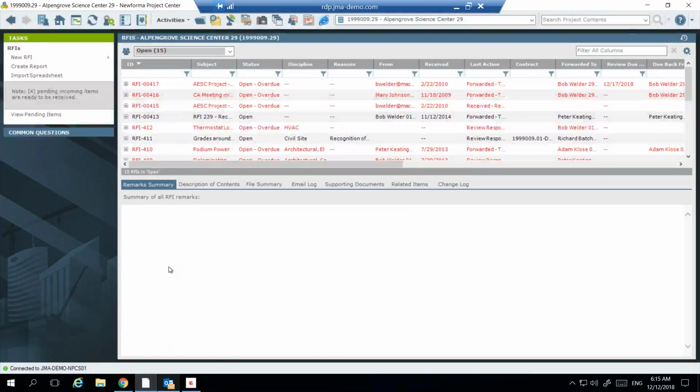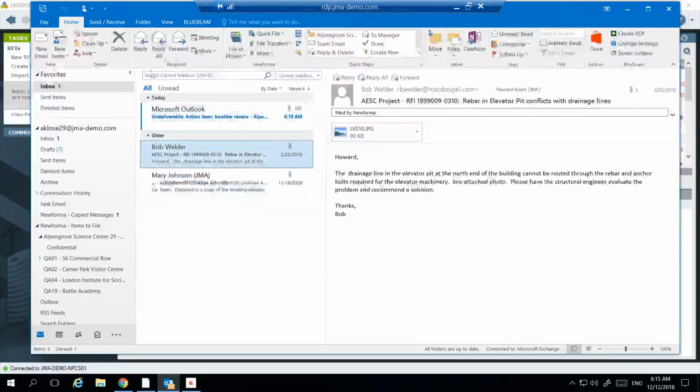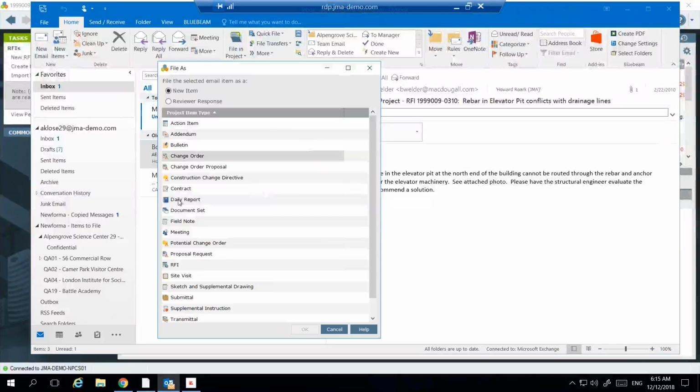And I can go back to this environment and I can see the relevant information, the change log. The change log would be an environment where if people have started to communicate about that RFI, all the communication would be underneath. So if I go back to email, as we did at the beginning, and I click on one, so I'm going to click on Bob's email here, you can see it's got a drawing. And again, I'm going to do that file save as. I need to pick the project again. And if I go into that again, it's going to say, I think it could be this. So in this case, I'm going to say an RFI.